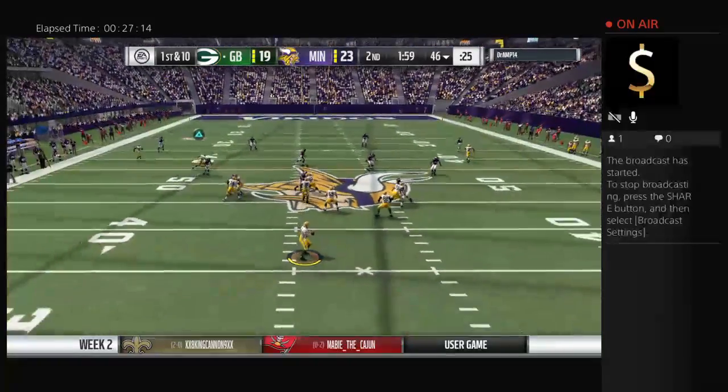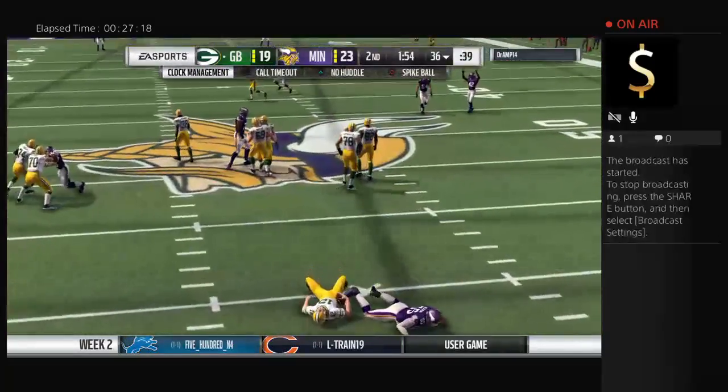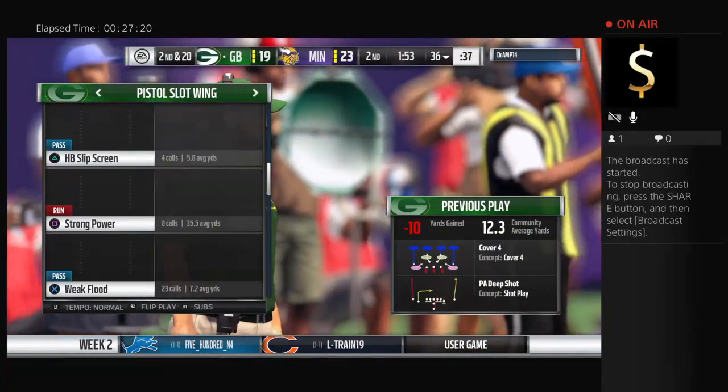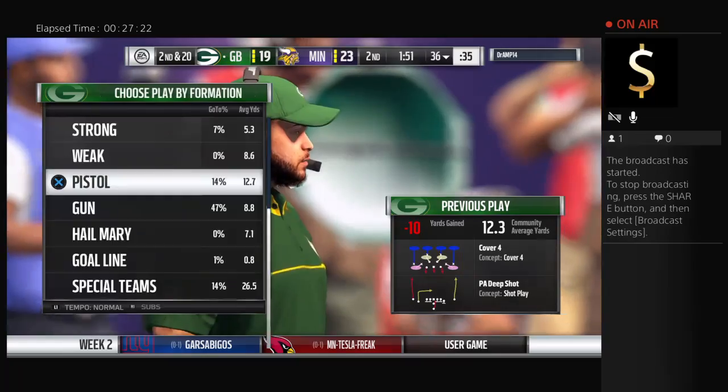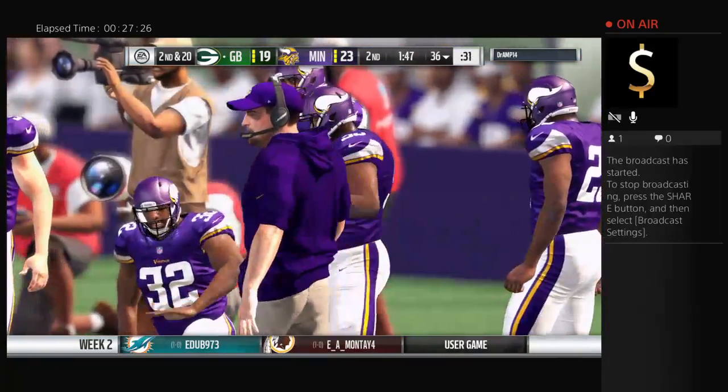They go play action here on first down. Pressure coming from the Vikings, and they get there and bring him down. Anthony Barr in there to make the sack. He buries him for a loss of 10.